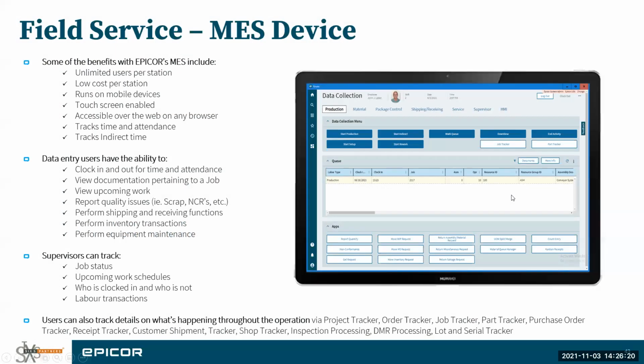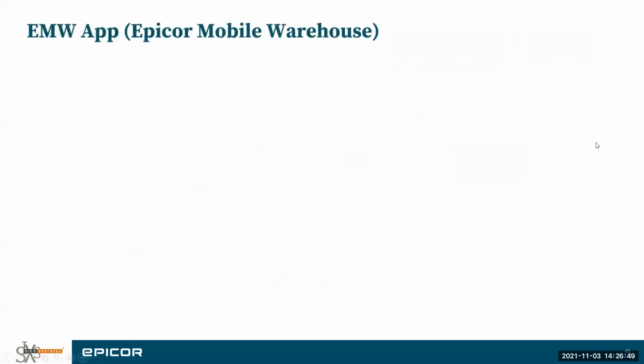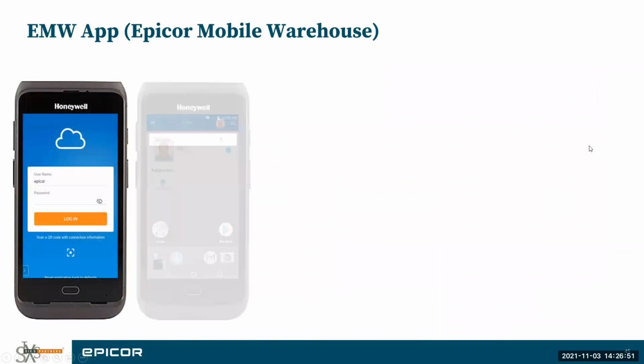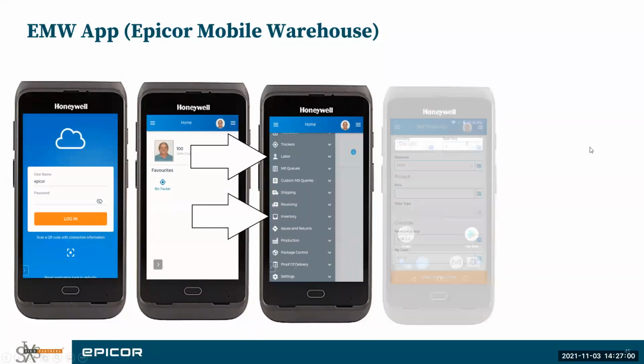So in Epicor, there are different options for field service. One of them is that you can use an MES device. So this allows you to clock in for time and attendance and track time against jobs and projects. It allows you to move inventory off your truck if you're carrying inventory. And the only concern or thing to consider here is that you need a live internet connection to be able to do this. You can also use the mobile apps that we talked about earlier. And this is where the employee would be on the road, they would log in, and they, again, have the ability to apply labor and issue materials off their truck, if that's the case.